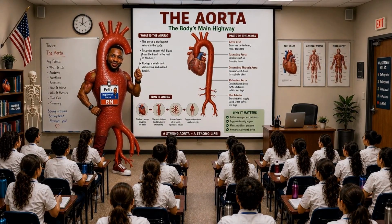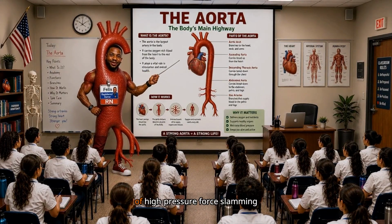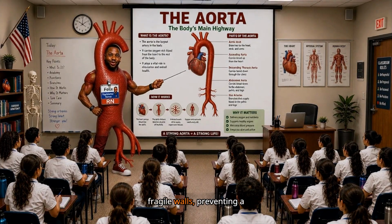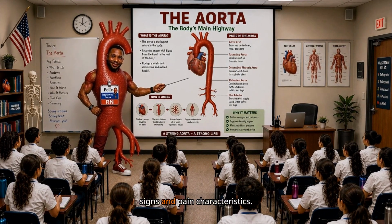The strict blood pressure goal for any patient with a known aortic aneurysm or a recovering dissection: your top-tier pharmacology intervention is keeping their blood pressure and heart rate low using medications like beta blockers, for example, labetalol. The rationale: every time the heart beats violently, it sends a wave of high-pressure force slamming against my walls. By keeping the heart rate and blood pressure tightly controlled, often keeping systolic limits strictly between 100 to 120 millimeters of mercury, you minimize the stress on my fragile walls, preventing a deadly tear or rupture. Always document exact vital signs and pain characteristics.